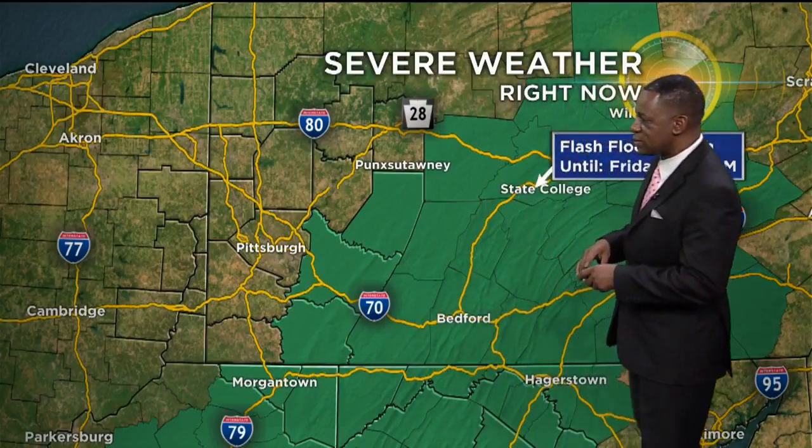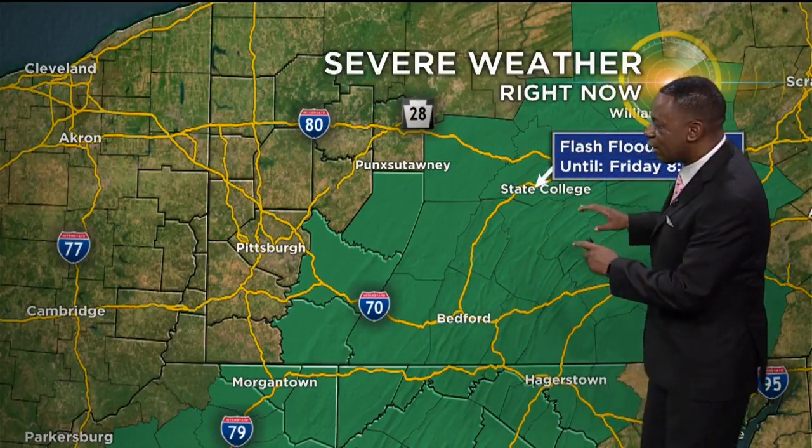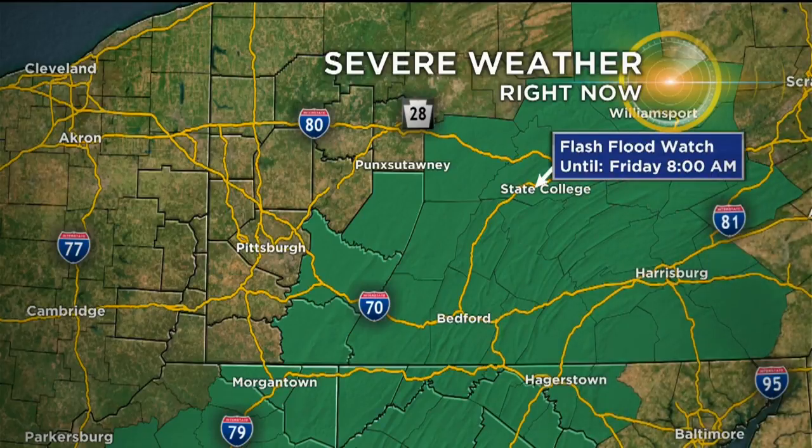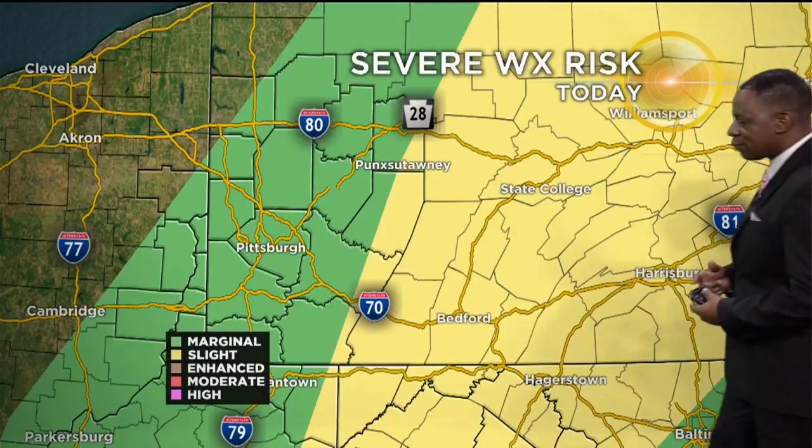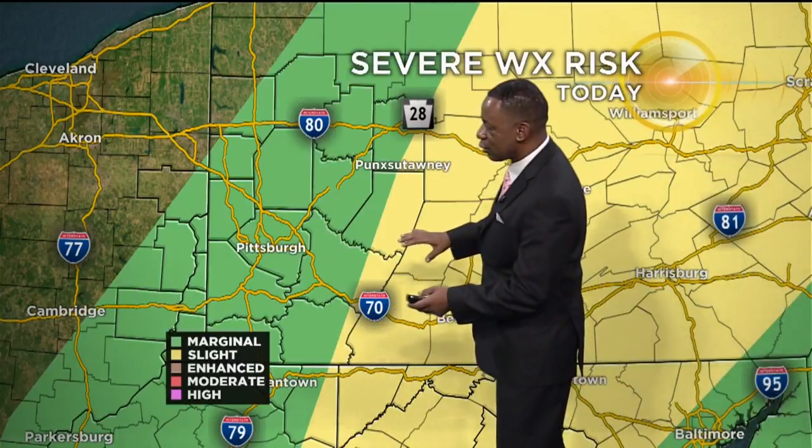Here's the issue. With the rain comes the possibility that we could have some flooding, but until now, at least, what we've seen when it comes to flooding has been relatively minor. But we do know that places like Fayette, Westmoreland County, and Somerset County have already seen several inches of rain in some areas over the last 3 days, and we will have now a flash flood watch that goes through 8 o'clock in the morning on Friday. That officially gets going right now, basically at noon, and it goes all the way through Friday morning.